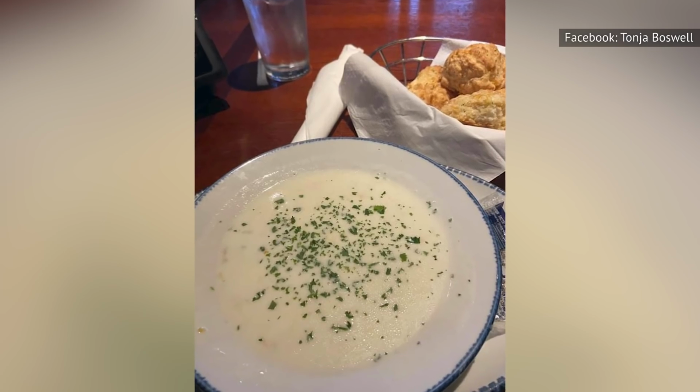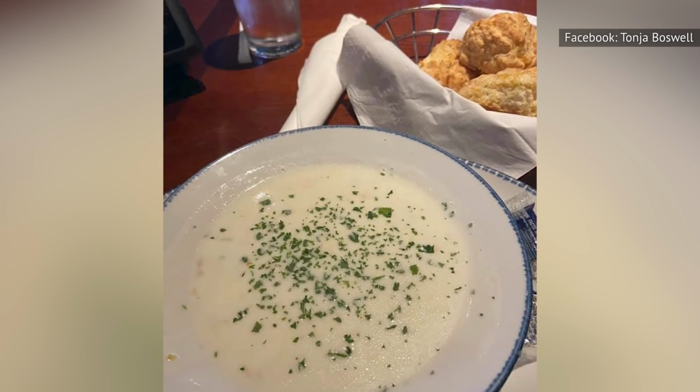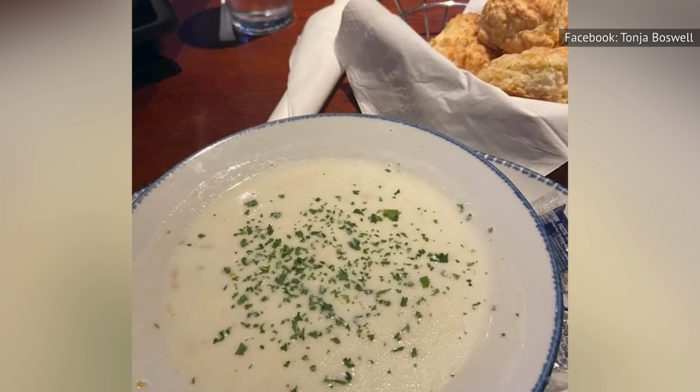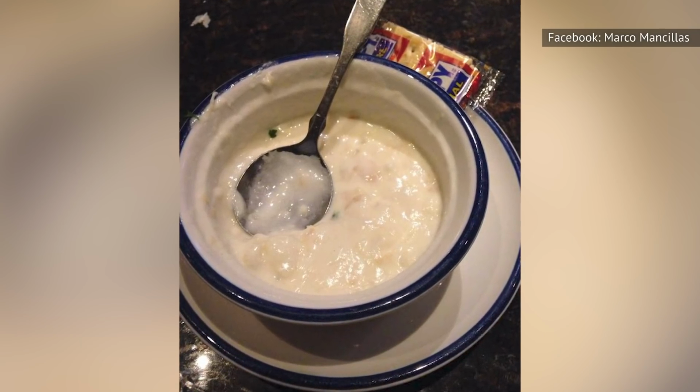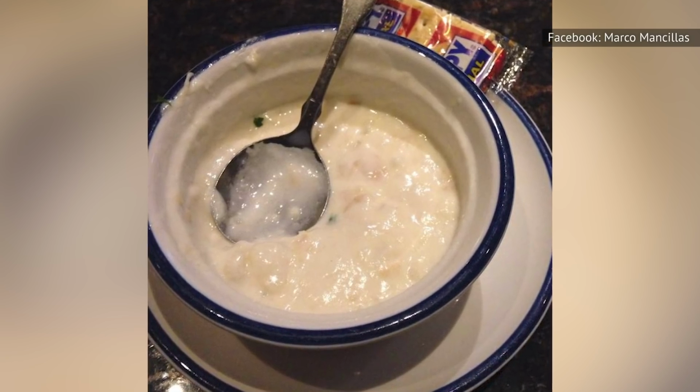The sprinkling of parsley on top adds nothing, and the clams are decidedly chewy in a not good way. This soup is probably best as a dipping sauce for the accompanying Cheddar Bay Biscuits. That said, this is probably the worst choice you could make when it comes to appetizers at Red Lobster. All of the other options are significantly better.